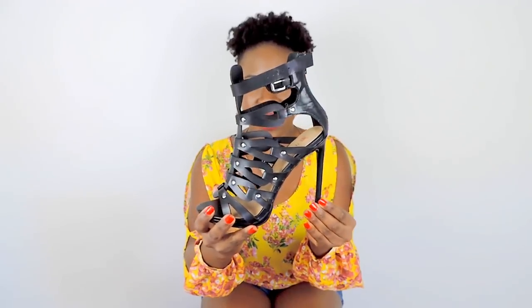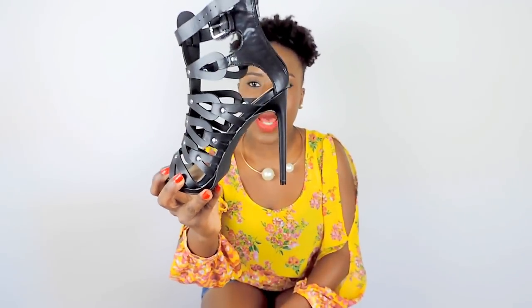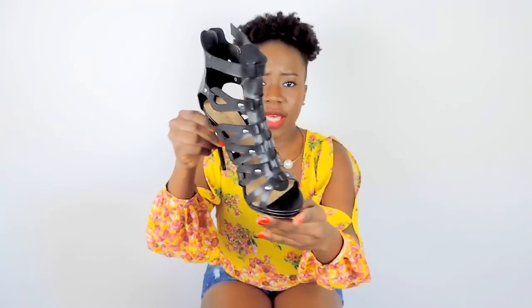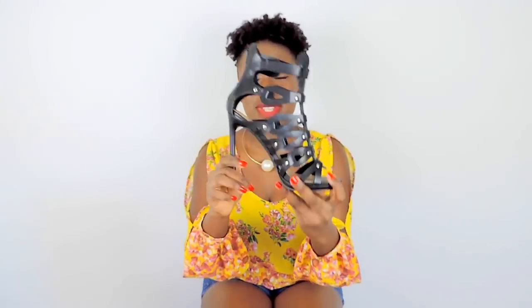I got this black sandal. I love the detailing on it, and it's quite high, but it's so cute. I really like it. And this was $19.99. So $20 for this is so worth it.